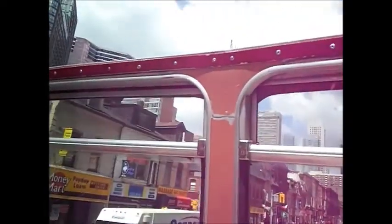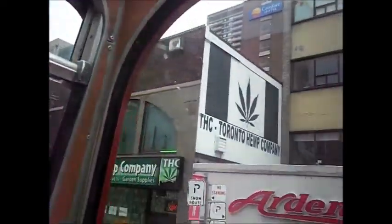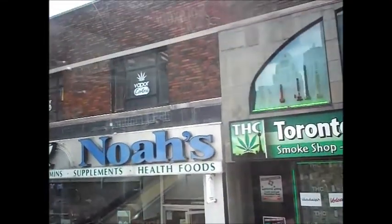So is anyone hopping off for stop number 4? Nobody up here. Restaurants, hair salons, nail salons, adult lounges, super random. As long as you can afford the rent on Yonge Street, you can open up whatever you want.